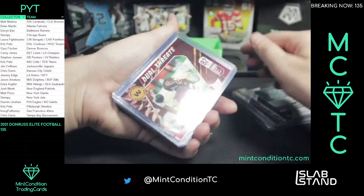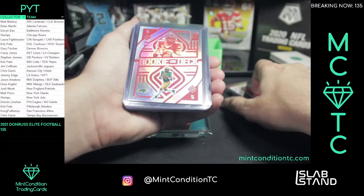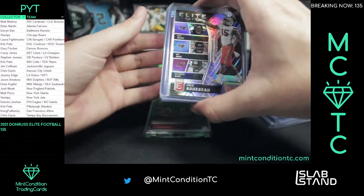We got the dual threats. That is Logan Thomas to 99 to the Washington Football Team. We got the Eric Stokes, that's to 999. Kyle Pitts, red checkerboard to 399. We got the rookie on deck, Trey Lance. Playmakers, Josh Allen. I top loaded this one. I'm not sure how rare this insert is. We got the elite company. Better safe than sorry, right? We got the elite company, Greg Russo.